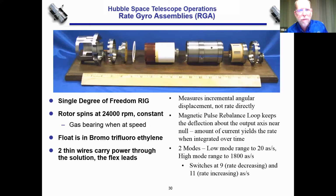This is one that's been taken apart. Once again, this is taken from another source. I'm not going to go through it. Some of you engineering nerds will love to read the details here. They spin relatively fast, 24,000 RPM. When they're spinning, they're actually floating on a gas bearing.